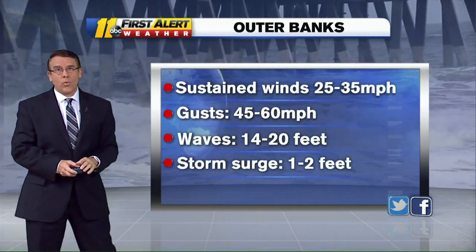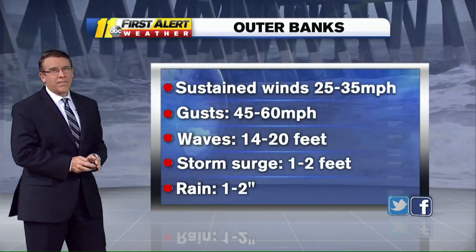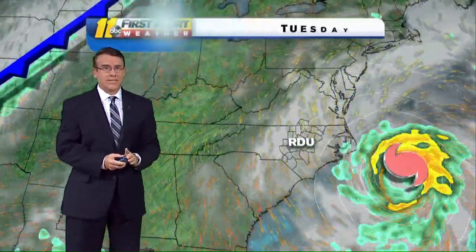So along the coast, what we expect: winds sustained 25 to 35, gusts 45, maybe up to 60 at times. Waves 14 to 20 feet, 20 feet probably in the highest. Storm surge not that much, 1 to 2 feet, and rain not a lot, 1 to 2 inches. Most of the rain is going to stay offshore.